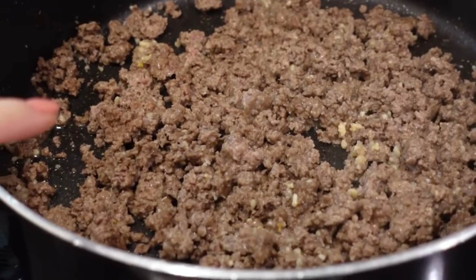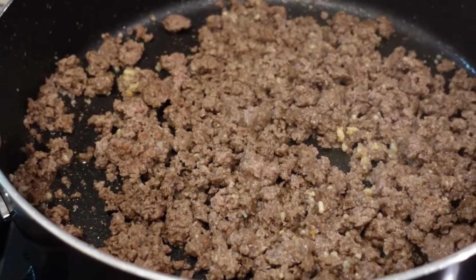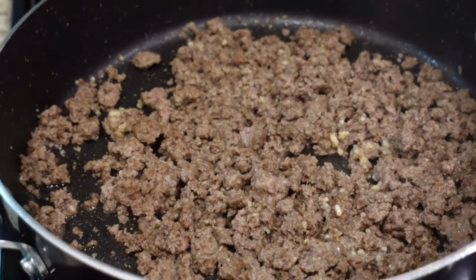Okay, my ground beef is done, and it is extremely lean, so I don't have to worry about draining it. If you had a lot of fat, go ahead and drain yours at this point.